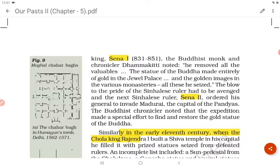All these he seized. The blow to the pride of the Sinhalese ruler had to be avenged, and the next Sinhalese ruler, Sena II, ordered his general to invade Madurai, the capital of the Pandyas. The Buddhist chronicler noted that the expedition made a special effort to find and restore the gold statue of the Buddha.